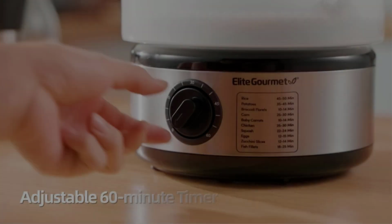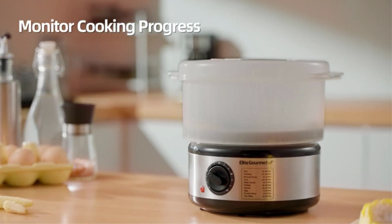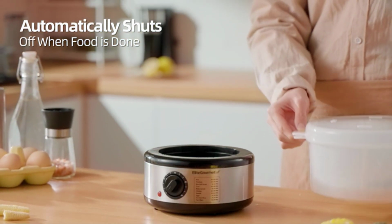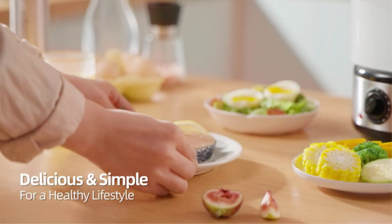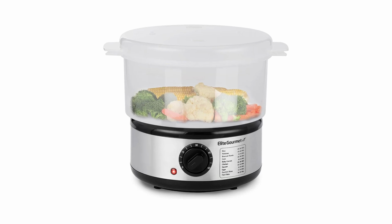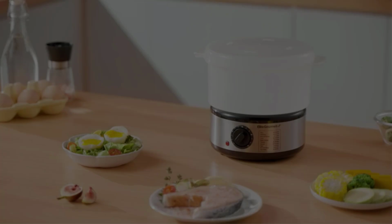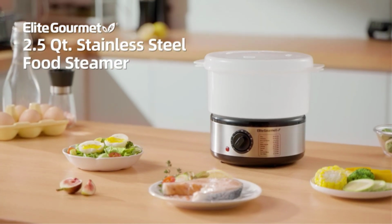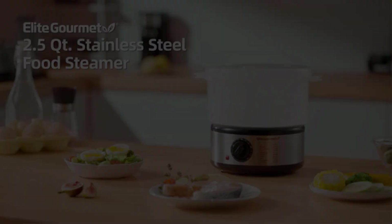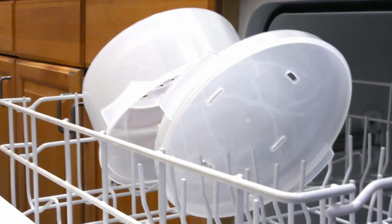The 400 watts of heating power ensures fast and efficient steaming, reducing cooking time and retaining the nutrients in your food for healthier meals. The built-in auto shut-off timer can be set for up to 60 minutes, providing convenience and peace of mind. Plus, the BPA-free steaming tray is stain-resistant and dishwasher-safe, making cleanup a breeze. The Elite Gourmet Mini Food Steamer is the perfect addition to any kitchen for quick and healthy meals.